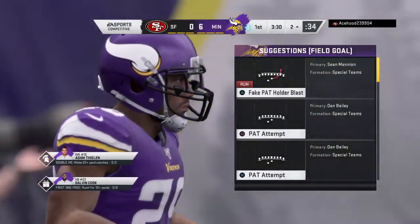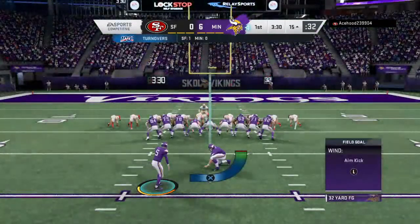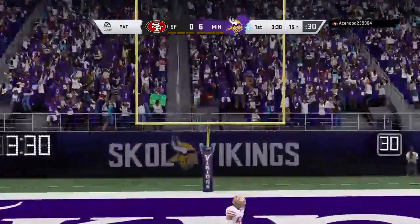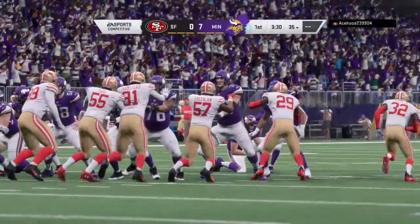Now, that was a beautiful play. A pick six. How would you punctuate something like that, partner? What do you mean, with an exclamation mark? Exclamation mark, a big word. What would you do with that? Ampersand? I like it. Extra point up and good by Bailey. And that makes the score 7-0.